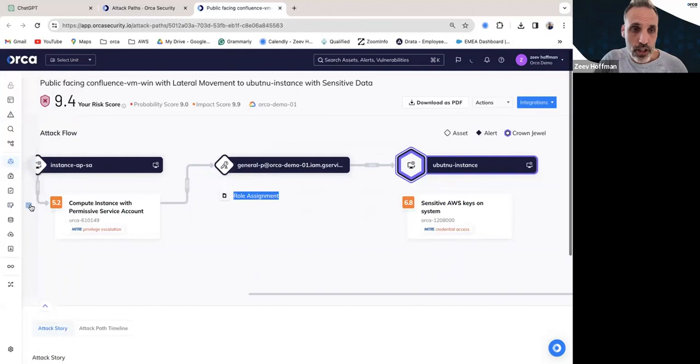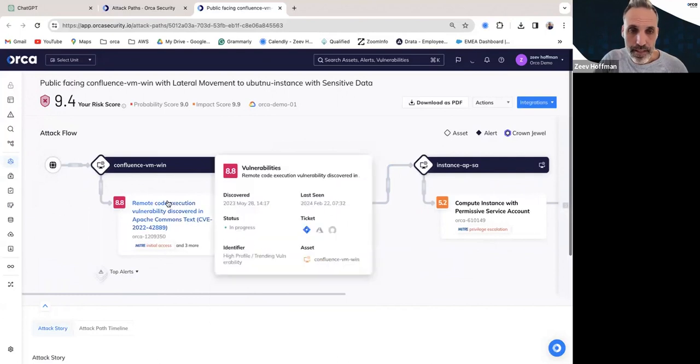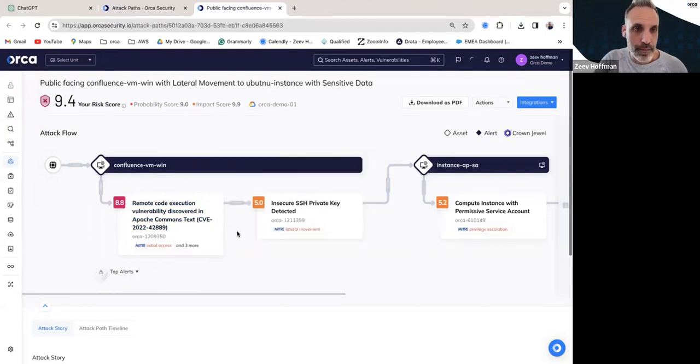Here, Orca actually shows you where you need to mitigate and what you need to approach first. So if we go to the remote code execution and we patch this specific vulnerability, we will probably cut the chain in the middle, and the next scan, the score will be lower, or this attack path will no longer exist. So Orca actually pinpoints exactly what kind of risk you need to approach first. And everything here is clickable to provide you extensive information on how to do it.